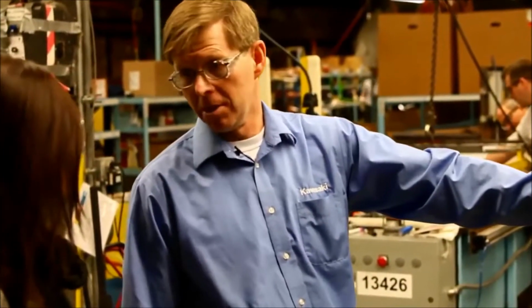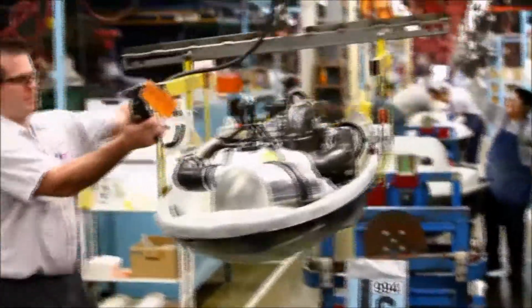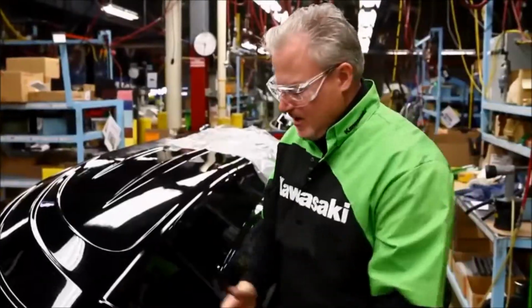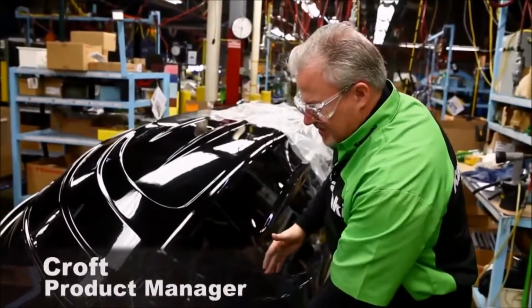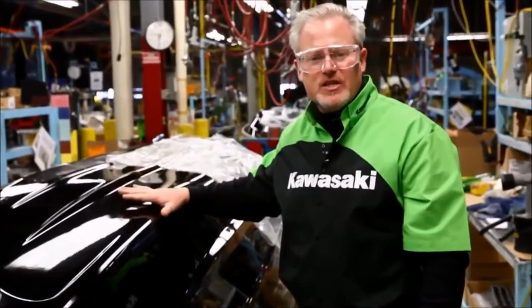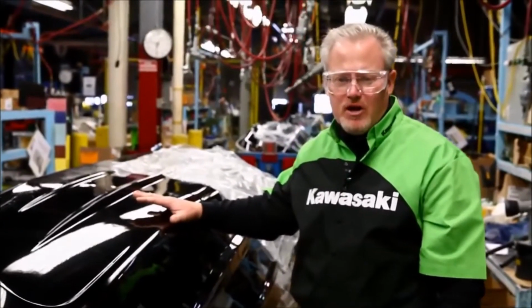After we're done assembling the hull, we go into the leak check tank. We have to make sure there's no water leakage into the hull. So you got 4 KSD and the deep V hull, some very nice features to give this hull a very smooth ride in all water conditions.